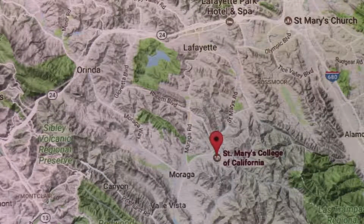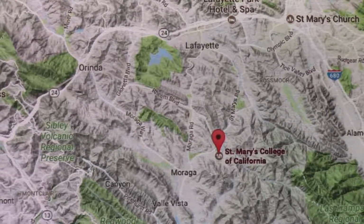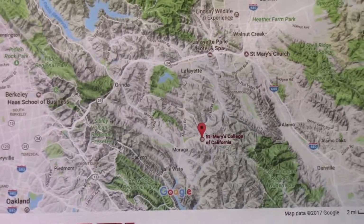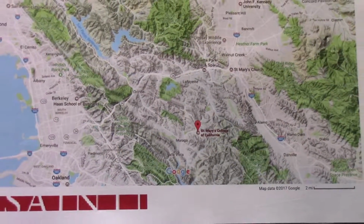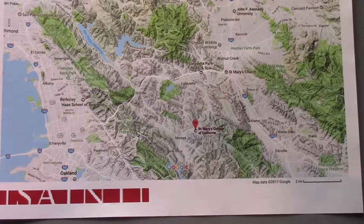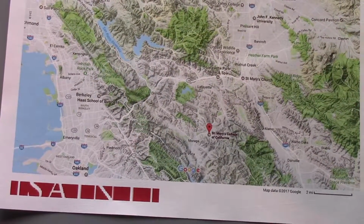For example, if we at River of Words were going to do this activity, we would print out a section of Google Maps, which is exactly what we've done, with St. Mary's location marked on it. I'm going to zoom out so you can see a little better. Topographic maps show features like hills and valleys and so on, which can be extremely helpful for this activity. You can find these online via Google Maps, as I've said, or at your local library.